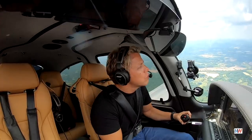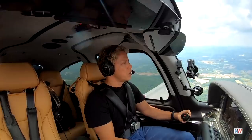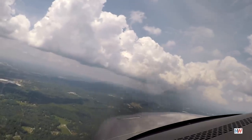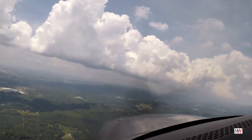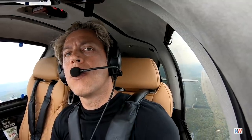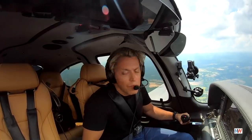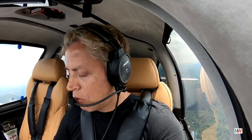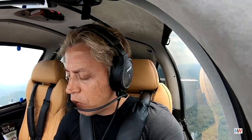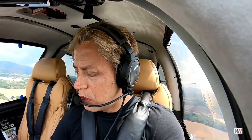Asheville tower, good afternoon, Sierra November 122 Sierra Zulu, left base, visual runway 35, number 2, information India. Sierra Zulu, Asheville Tower, runway 35, cleared to land, number 2, wind 340 at 11. Cleared to land runway 35, 122 Sierra Zulu. Alright, there's the runway over there. Let's start slowing down. Altitude 500. Alright, we're good, we're all set.